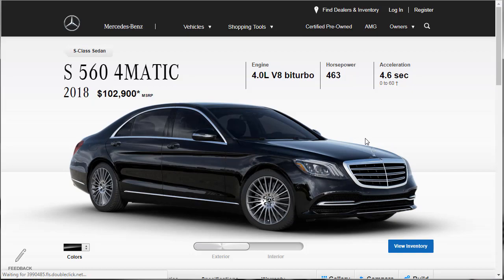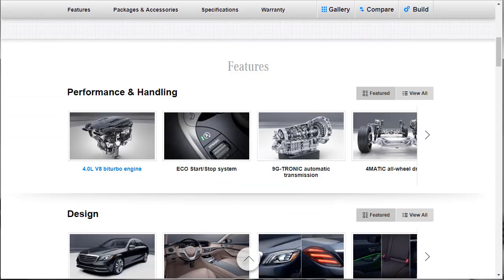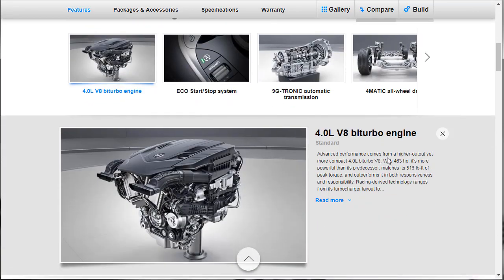Let's learn more. Let's see some of the features. So it's got the 4-liter biturbo engine. Advanced performance comes from a higher output yet more compact engine. So it's a smaller displacement, right? 463 horse, 516 torque. Racing-derived technologies. What else do we have?